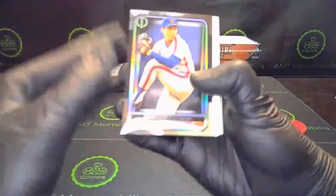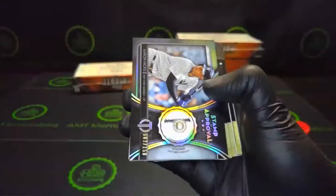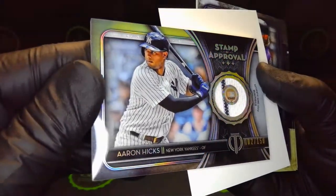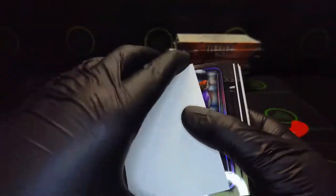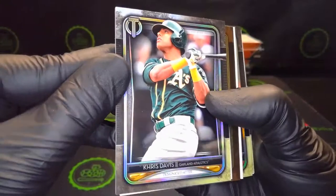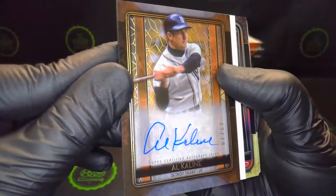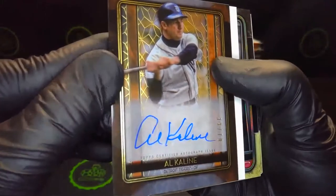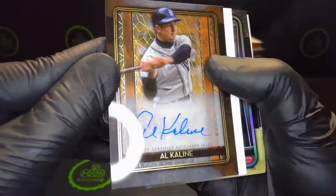Case two, box two. David Cone. Stamp of approval, 002 out of 150. Aaron Hicks, jersey. 2 out of 150. 38 out of 50. Charlie Blackmon. Chris Davis. 33 out of 70. RIP, Mr. Al Kaline, autograph. Nice hit there. Congrats to the Al Kaline spot. I'll get a one-touch for that in a second.